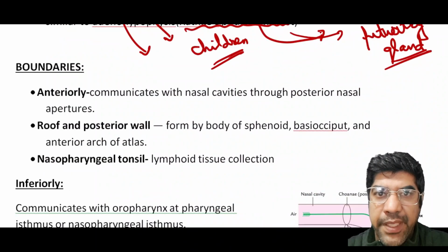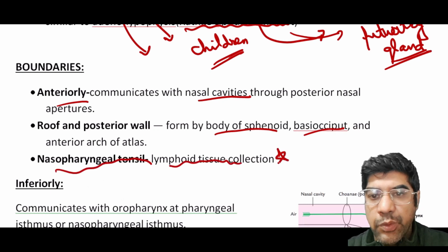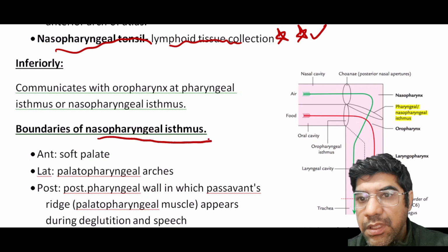Now these are the boundaries. It communicates with the nasal cavity anteriorly. The roof and posterior wall are formed by the body of the sphenoid and occiput. Apart from that, there is a nasopharyngeal tonsil which contains a lymphoid tissue collection. Now inferiorly, there is the nasopharyngeal isthmus.